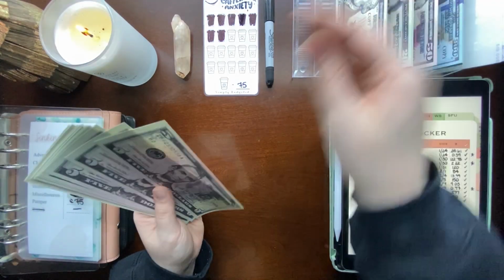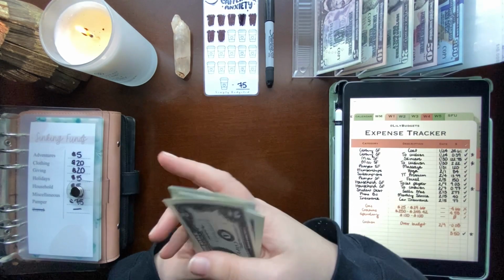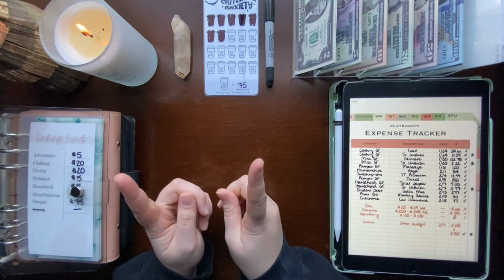So now that I have these bills all unstuffed, we are just going to use them, hopefully having the right denominations, and stuff our expenses for our next paycheck. So I'll be right back.